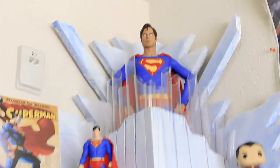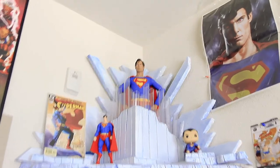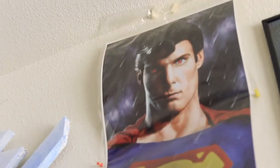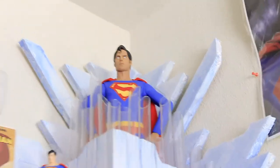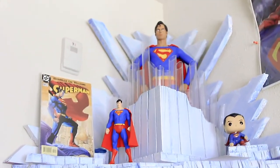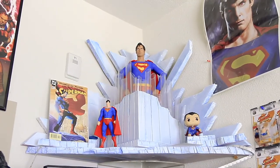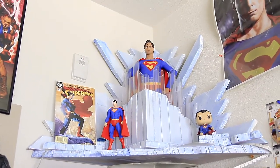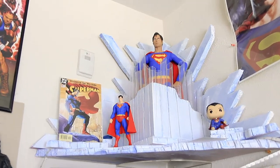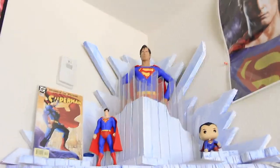Superman. Yes, I'm a big Superman fan, and my favorite Superman is Christopher Reeve's Superman. I grew up watching his version of Superman. I do like the new Superman as well, but Christopher Reeve is always going to be Superman. So here's his area, built his dial. That's the Fortress of Solitude. Comic book, another figurine, a pop toy.